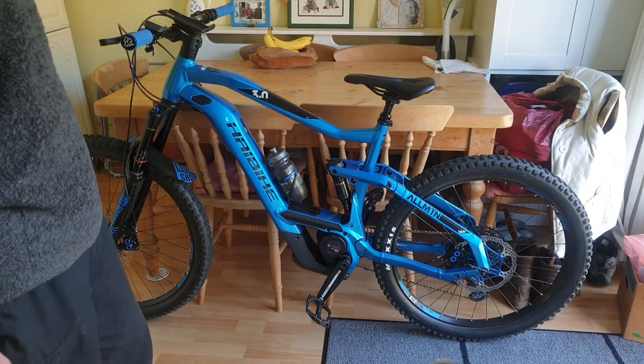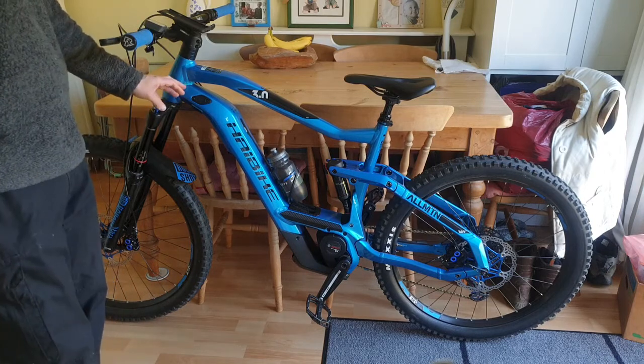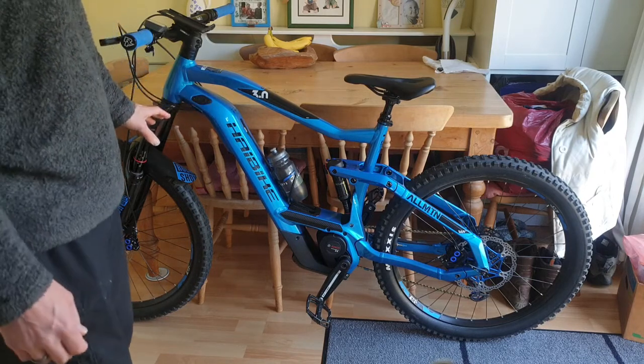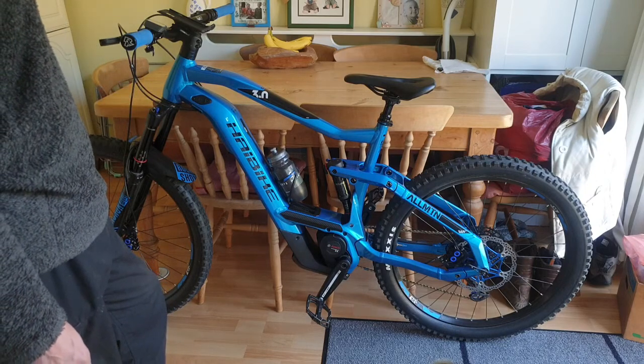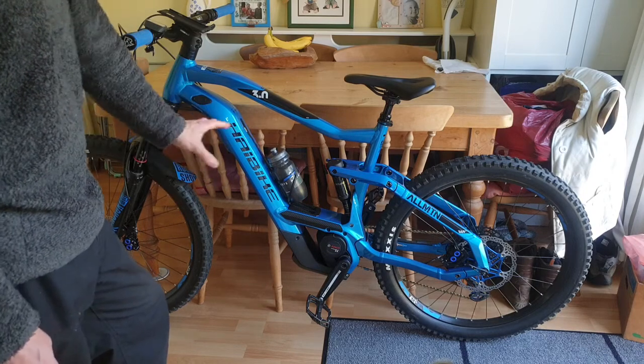To me, it seems bulletproof, I've got to say. It runs a massive headstock, massive top tube, massive down tube, and the thing just feels like you could throw it off a cliff and it's not going to break. Not really much I've changed on the frame itself.